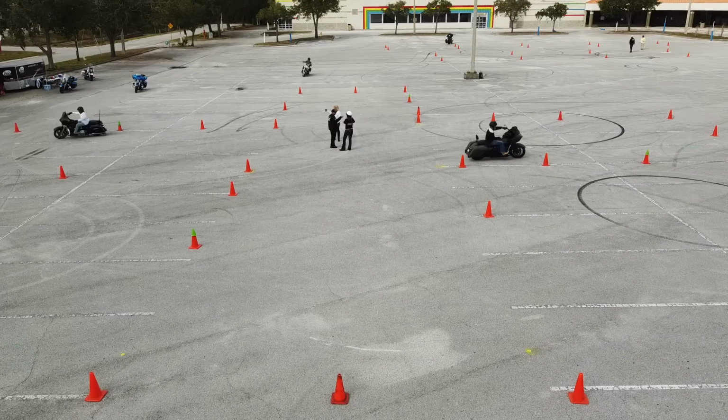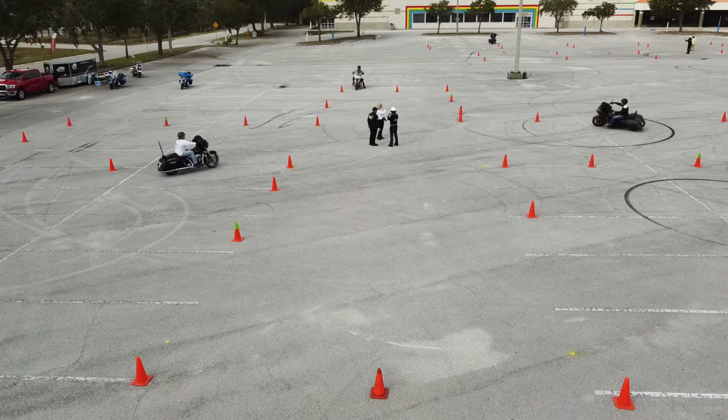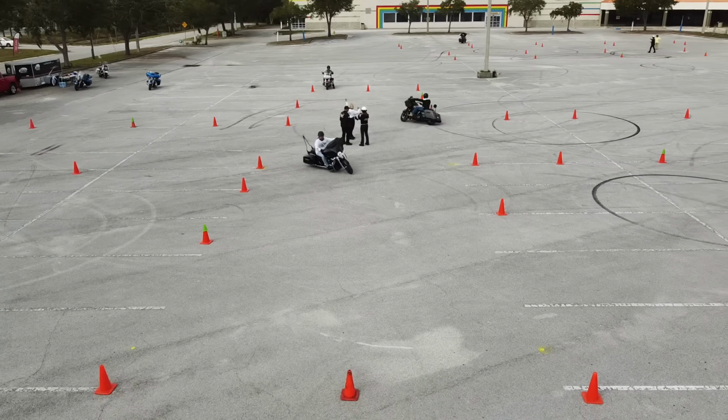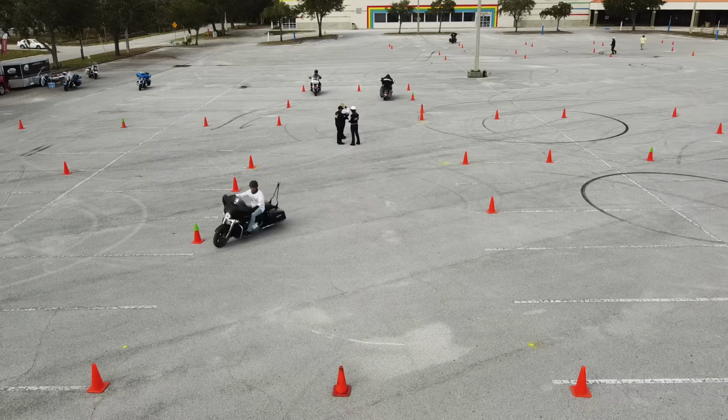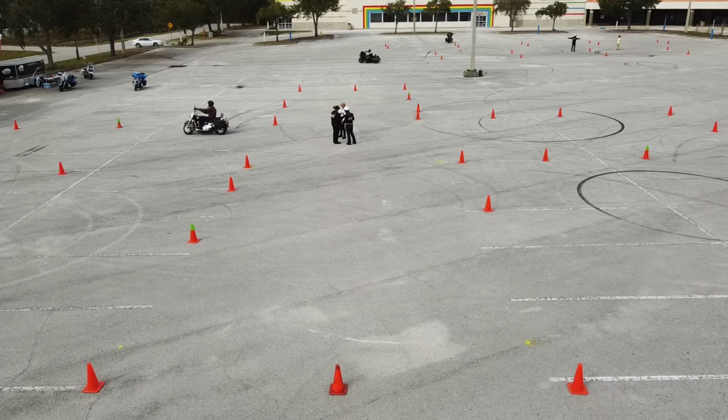But again, here comes our favorite rider. Doesn't turn his head fast enough and he goes outside the cones. Goes over the imaginary double yellow line, looks straight, goes straight right out of the exercise.